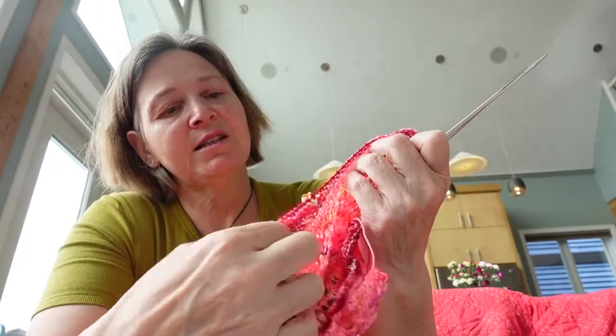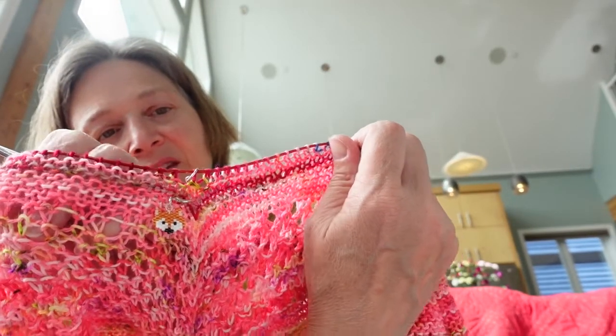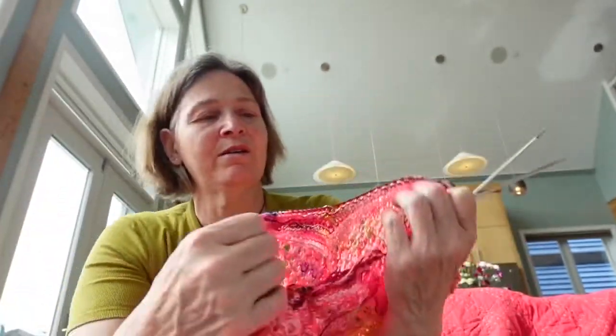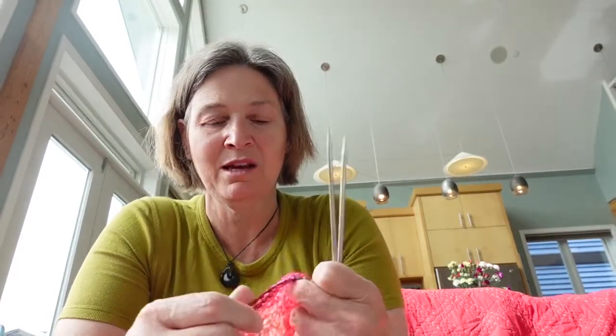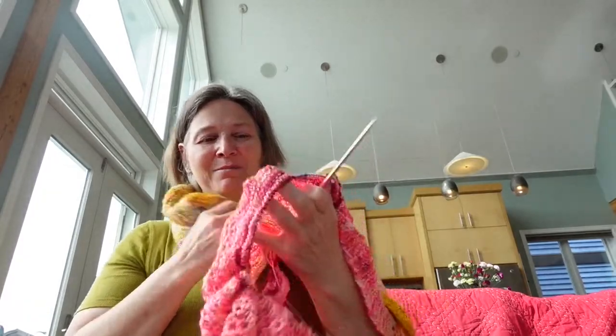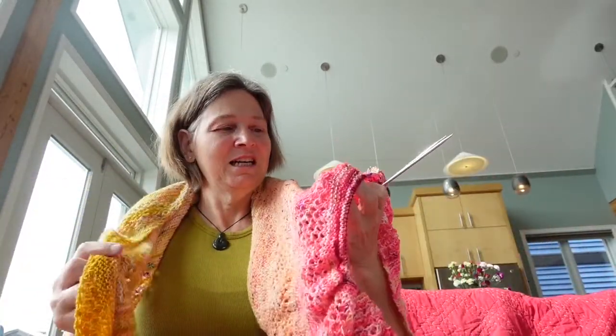I introduced the red yesterday or late last night, and I've added a couple of rows. I left off on a wrong side row, so it's easy just to pick up and do the wrong side row and then make sure I'm alternating. But I am loving how this is turning out, and once it is all done, I mean it's already huge and squishy, it'll be even better once it's all blocked out and all of the colors added.